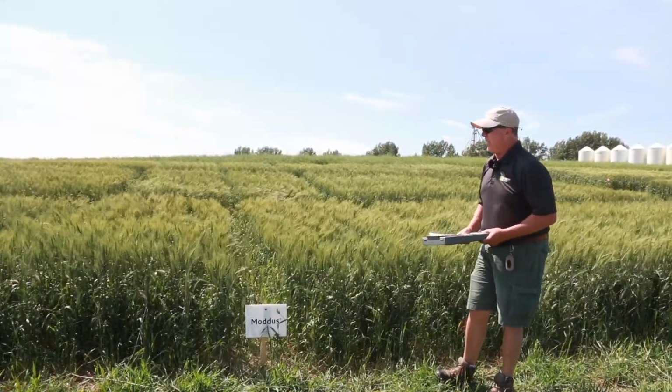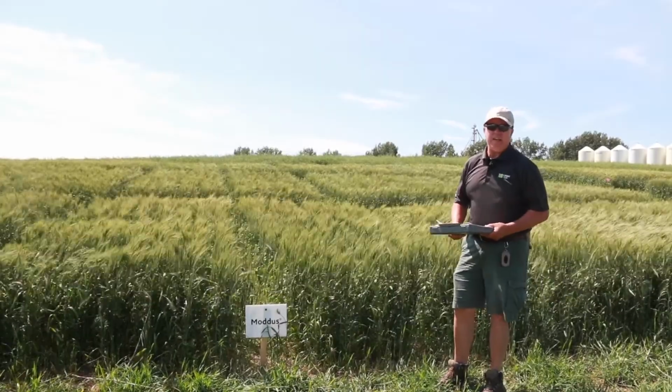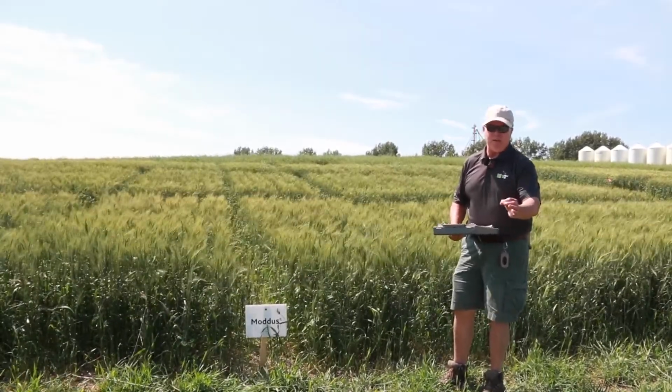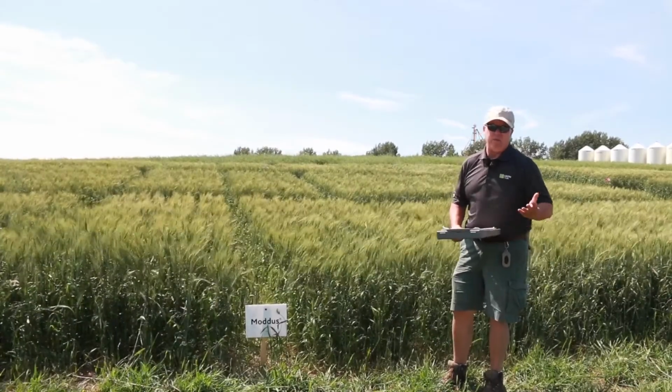Now, the thing that they'll tell you about Modus is it actually works a little differently in that it thickens the stem. So by applying it at that growth stage 31, 32, the idea is you build a thicker stem at the base, which will actually support the plant. So it acts a little bit different than just shortening the straw to prevent lodging.